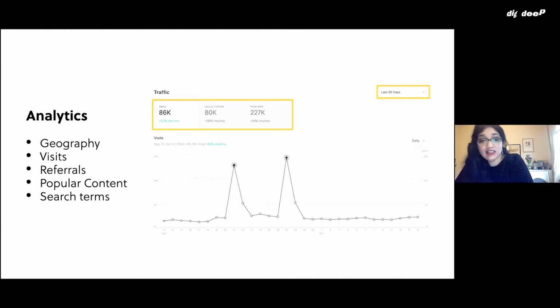So you can have analytics within your hosting, like Squarespace, but you can also embed it with things like Google Analytics as well. So you can have a separate analytics platform, or you can have it within your website as well.